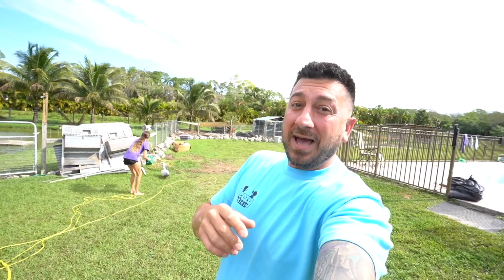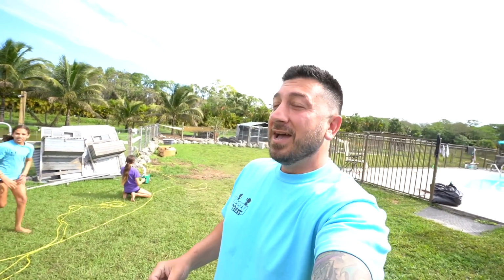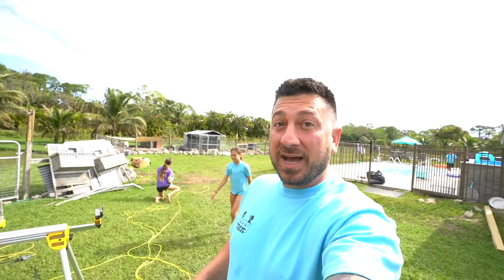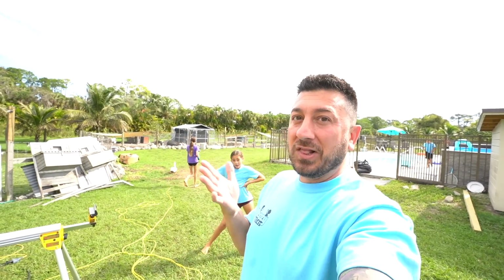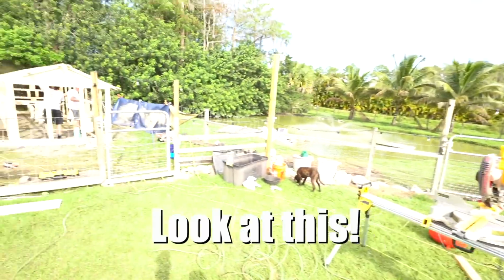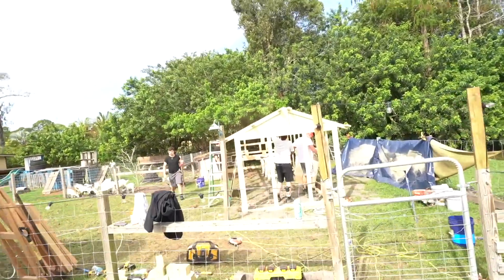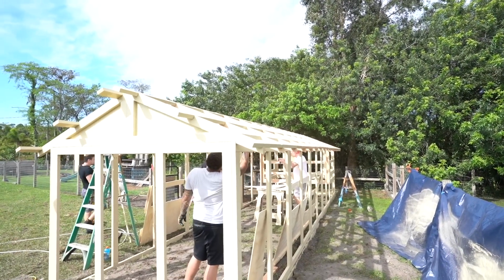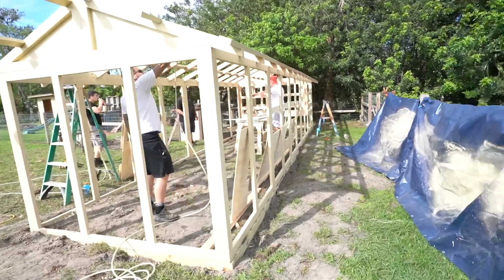We just woke up. I looked out the window. I couldn't believe these guys were here so early. They're here early knocking this thing out. You guys remember it last night. This was a couple hours ago. It looked like this, which is amazing. But then, look at this. The roof is on. Around the screen, covered with tires.